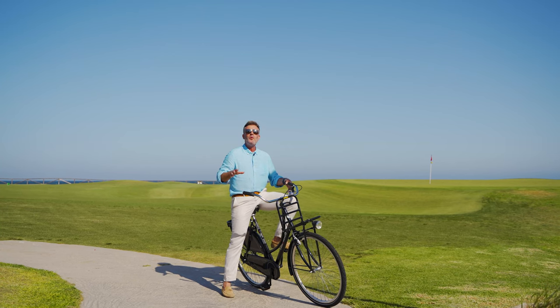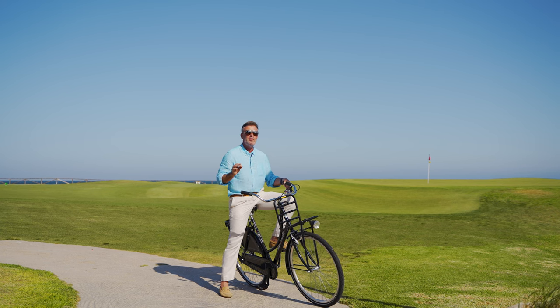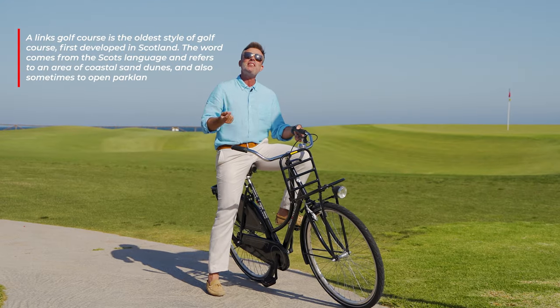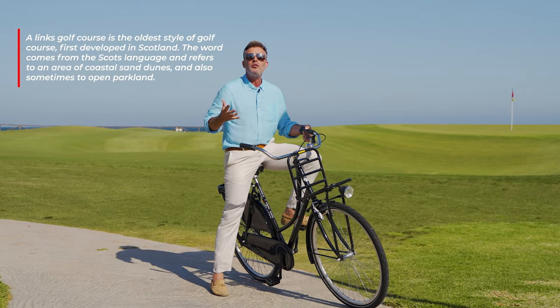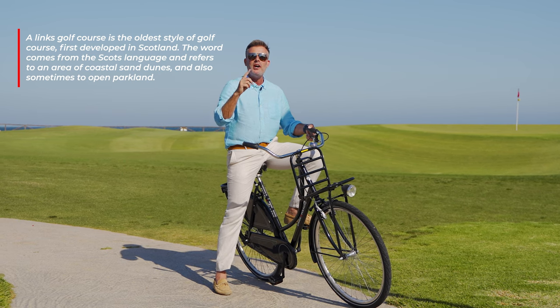So now you know that we have two 18-hole golf courses, but I'm going to let you in on a little secret that you didn't know. I'm standing on a links course. What does that mean? A links course represents 1% of the world's population of golf courses. And in Marbella, it's the only one.